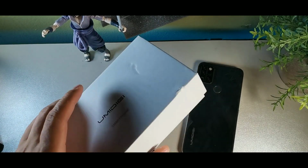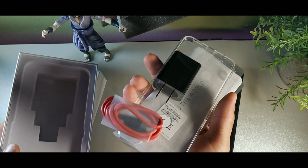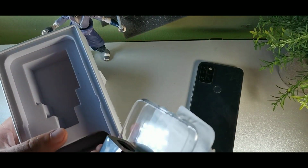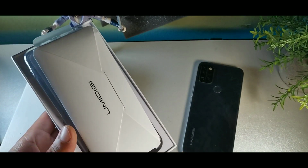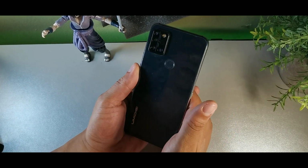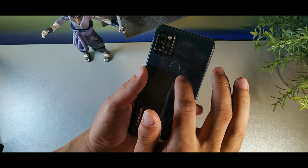Alright guys, so the first device that we're going to be talking about is the A9 Pro. It does come with a gel case, your 10-watt brick, as well as your charging cable with the accented colors on there, and the gel case with the SIM removing tool as well. Now this is the 64GB model. Well, this is the 128GB model with 6GB of RAM.